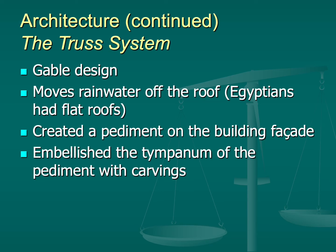So continuing our discussion on the truss system, once again, this was intended to move the rainwater off the roofs. So in comparison to the Egyptians who had the flat roofs because they wanted to hold as much water as they could, the Greeks needed to be able to get that off of their roofs. So they came up with a gable design, which is what we draw when we think of a house today, right? So you have that triangular roof, which allows the rainfall to be swept off of it. It doesn't sit on top. And this creates a pediment on the building facade. The pediment is just going to be the triangular area, and they would embellish that with a lot of carvings.